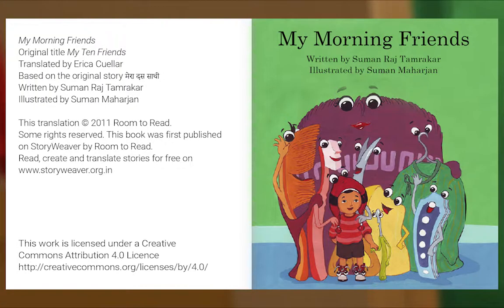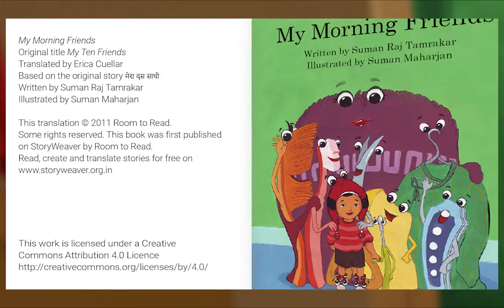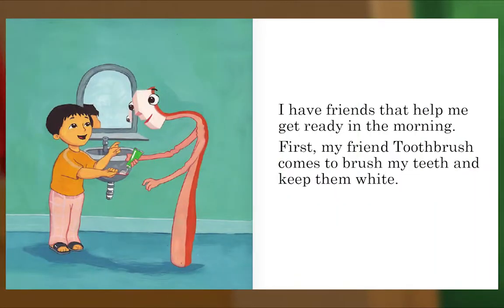My Morning Friends. Written by Suman Raj Tamrakar. Illustrated by Suman Maharjan. Translated by Erica Kular. I have friends that help me get ready in the morning. First, my friend Toothbrush comes to brush my teeth and keep them white.